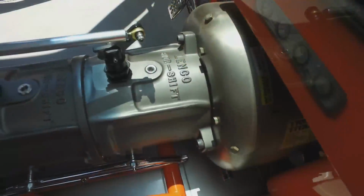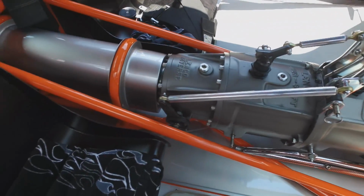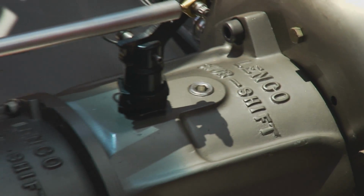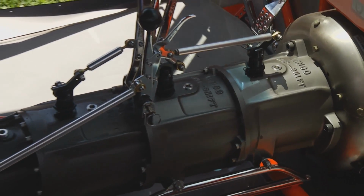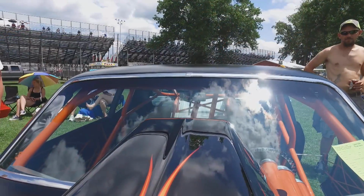One of the coolest things about this car and one of the most over-the-top things is the transmission. Tell us what's in this thing for a transmission. Well, we got a titanium bell housing backed up with a CS1 Lenco, and it's got a McLeod clutch with it. Fred Taylor hooked us up with a nice clutch system from McLeod, and it works good in the street. It does. It works awesome.